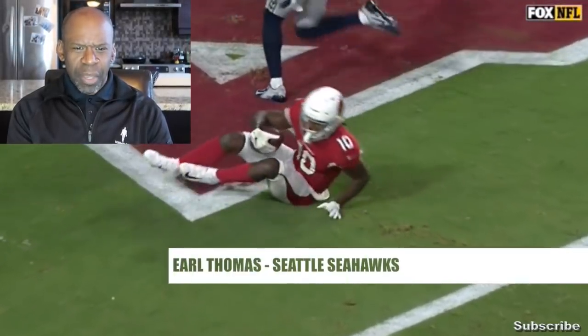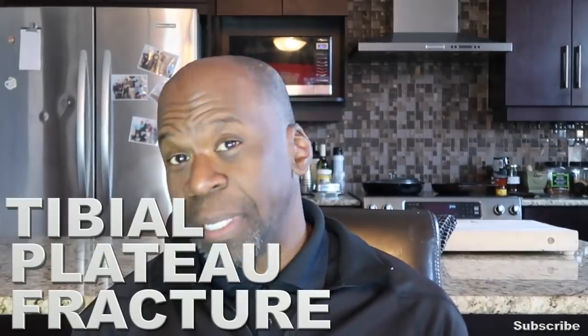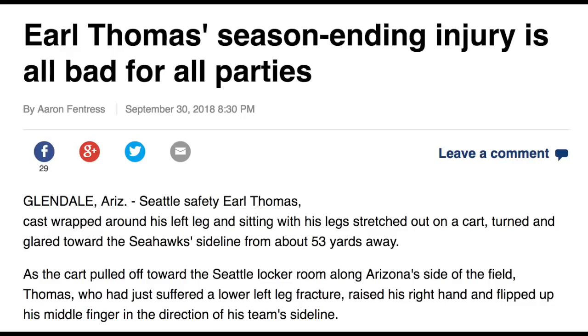Okay, so that's Earl Thomas from the Seahawks. I would venture to guess that he's had probably a tibial plateau fracture, plus or minus a ligament injury of the knee, and that right there is a season-ending injury. He's gonna require probably some surgery for that, a long period of immobilization, followed by rehabilitation, and it's gonna be a while before he gets back to playing football. Let's go on, number 2. So let's check it out.